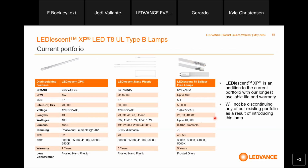So our existing portfolio. And as you can see, we still have our Lead-lescent nanoplastic products, so that kind of fills out the rest of the portfolio. So the XP is available in 4 feet. If you need the 2 foot, the 3 foot, the U-bends, that kind of stuff, we still have those in our nanoplastic. As well as our workhorse product, the Lead-lescent T8 ballast-free lamps are still available in frosted glass.